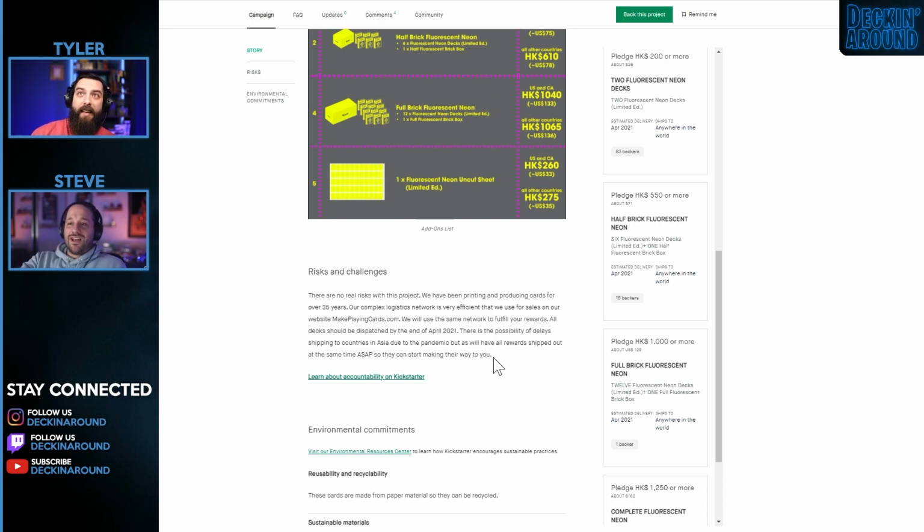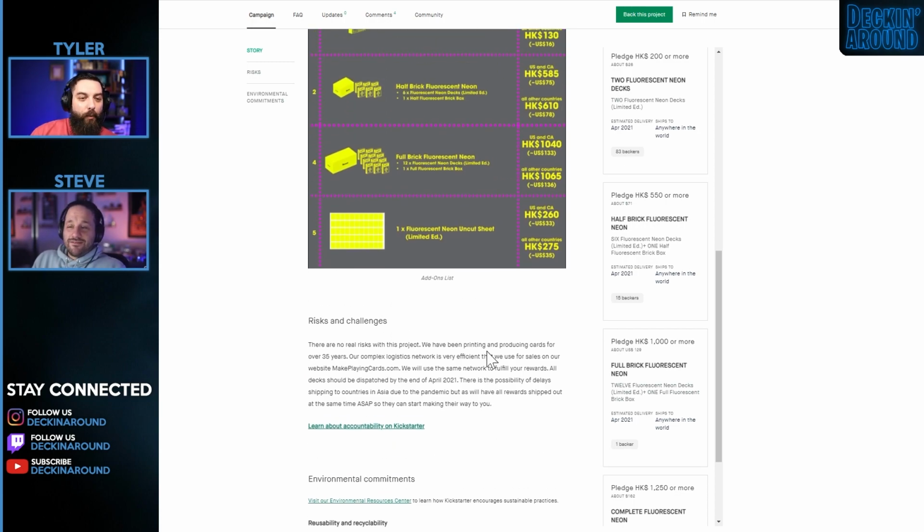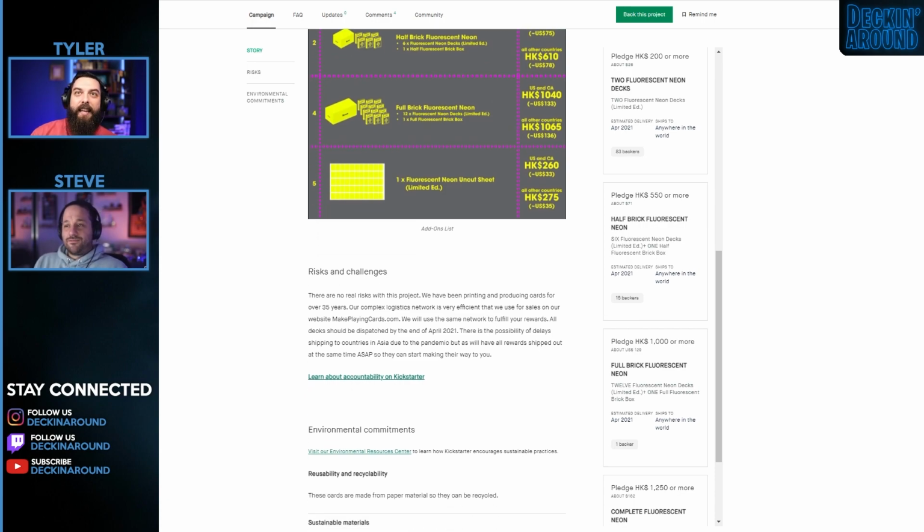Says it right there, though. It says there are no risks, and then they go into saying there is possibly a possibility of delay. Yeah, and like that's a risk. It's a weird way to kind of like challenge, I guess. Yeah, and I wish that it would get rid of that first, like, there are no real risks. Just say, like, you're better off going into it with, we have been printing and producing cards for over 35 years. Because then you're not selling one thing and then changing your story halfway through.